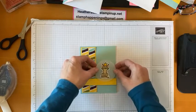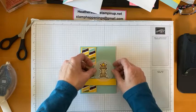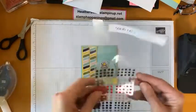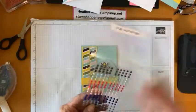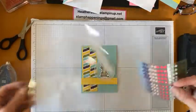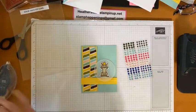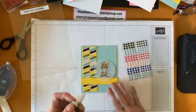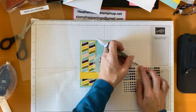And I just want it to look like the cat is sitting on that Daffodil Delight strip. Just like that. And then I'm going to take these solid faceted gems. These are new, and these are amazing. They are so much fun. They're shiny, but they're not sparkly, and you get 6 different colors. So I like these. They're a lot of fun. And I'm going to find my Take Your Pick tool. And we're just going to put a few of these petal pink gems on.